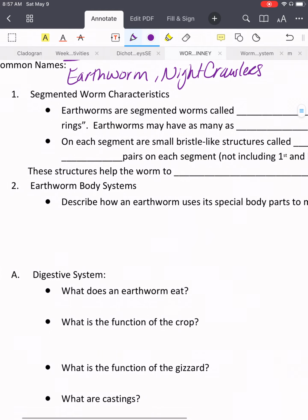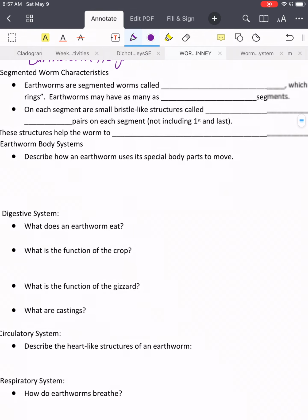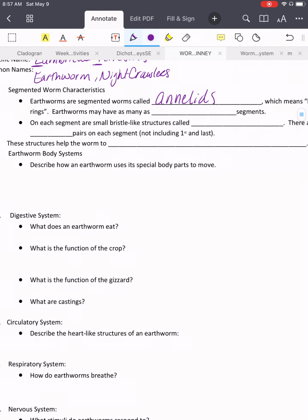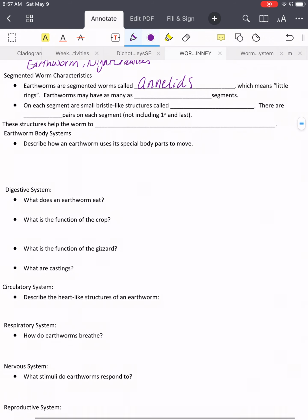Okay, so these worms are segmented worms, and you can see the lines around the worm when you look at them. I hope you tried to do activity 2, or at least thinking about a worm that you have observed. Earthworms are segmented worms called annelids, which means little rings. Earthworms may have as many as 100 segments. On each segment are small bristle-like structures called setae. There are 2 pairs on each segment, but it doesn't include the very first or the very last segment of the worm. So again, these are like little hairs called setae. These structures help the worm to move and hold on to soil.